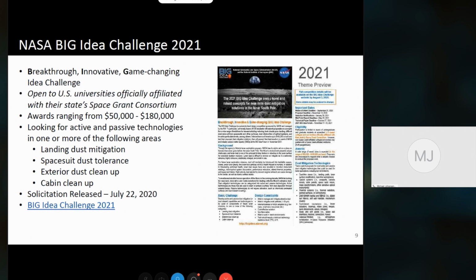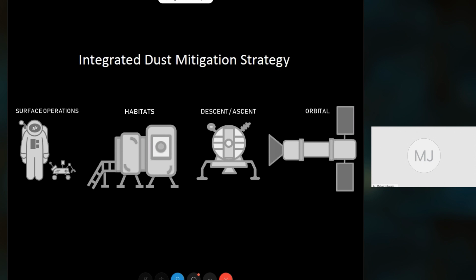And Kristen Jano, who I believe is up next, will talk more about specifics to a program and why dust mitigation is so important. But one final thought, next slide, please, is we have to incorporate all of our lessons learned from surface operations and habitats, descent and ascent and orbital areas of operation into an integrated dust mitigation strategy.